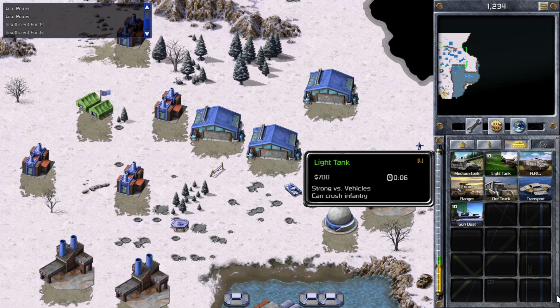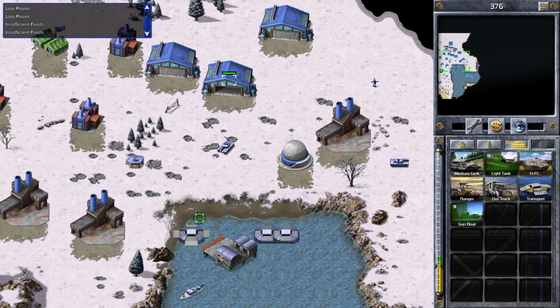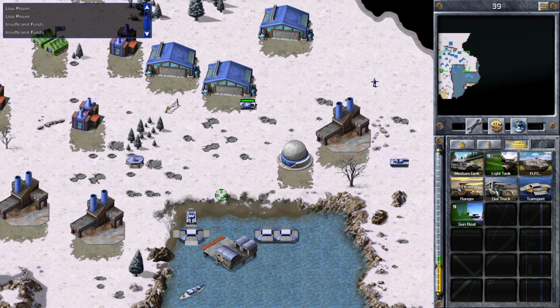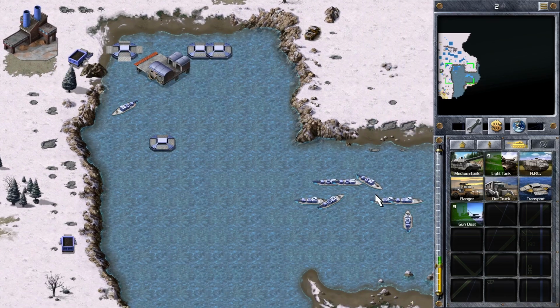Building. And some light tanks. Unit ready. Hold on. You know what? That's the only one that's got full health, so yes, we'll take it.